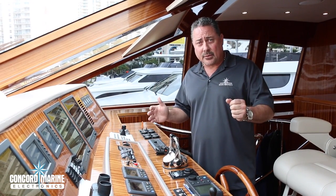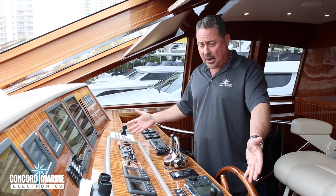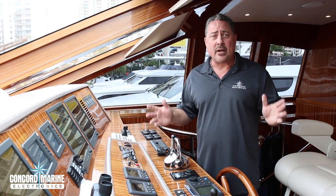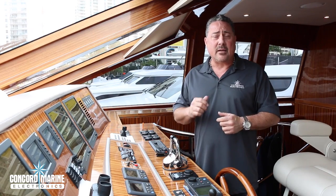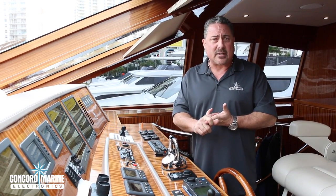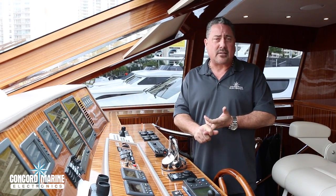Now, when we talk about those systems, we're talking about commodities, just like every piece of equipment on this helm is a commodity. And you can get those commodities anywhere, and everybody knows that. But what you can't get anywhere is the service and the expertise that you get at Concord Marine Electronics. You get a service department that's second to none. You get certified trained technicians that are next to nobody.